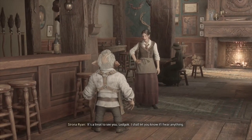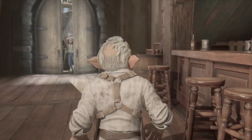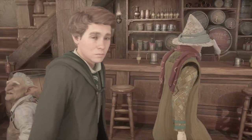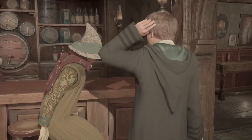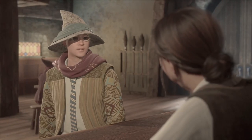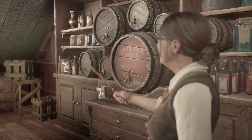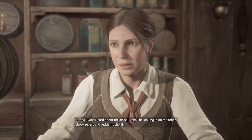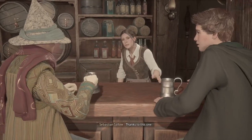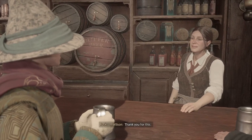It's a treat to see you, Lodgok. I shall let you know if I hear anything. Thank you, Serona. You be well. Oh my goodness, man, this whole... Now, what can I... Oh, there's a face I haven't seen before. It's my first time here. Welcome. Butterbeer's on me. Heard about the attack. I shall be looking in on the other shopkeepers and residents shortly. Glad to see you two escaped injury. Thanks to this one. Single-handedly took down a troll. Is that right? Well done. Thanks for this. My pleasure.